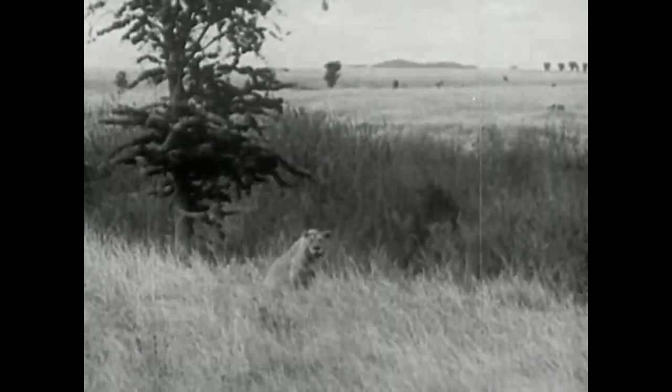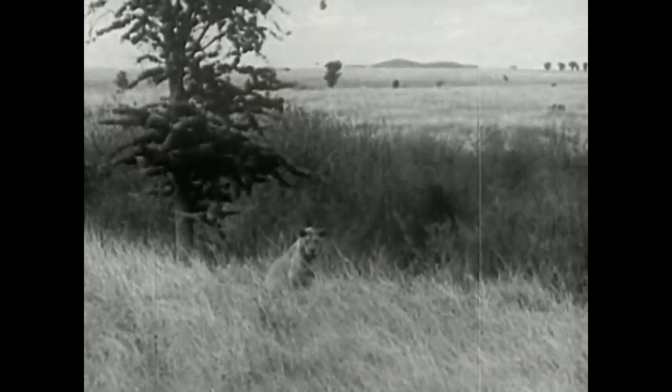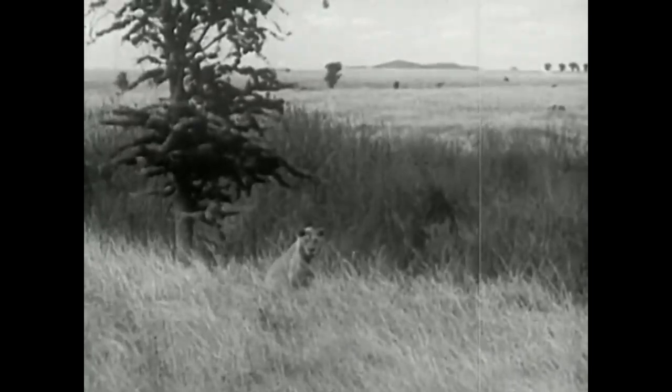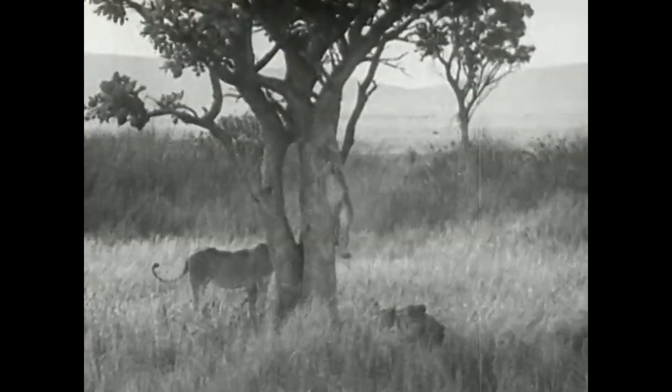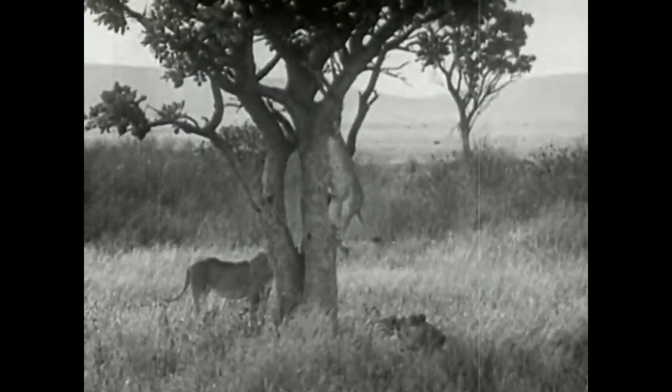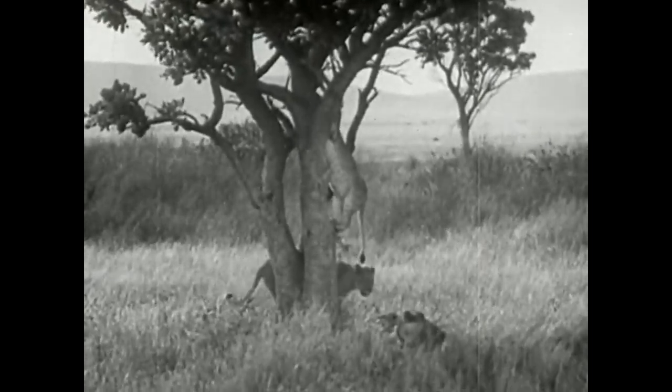Even at that, some of the best pictures escape our camera. For instance, we saw this great female leap clean over the hedge in the background, carrying a 200-pound gazelle in her teeth. Lions are not supposed to be able to climb trees. But how would you like to be where the meat is?